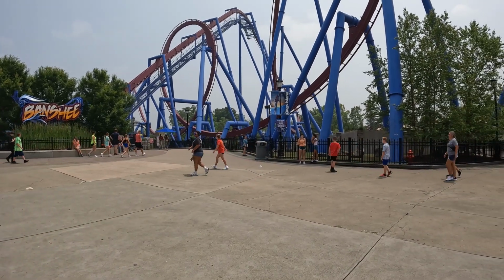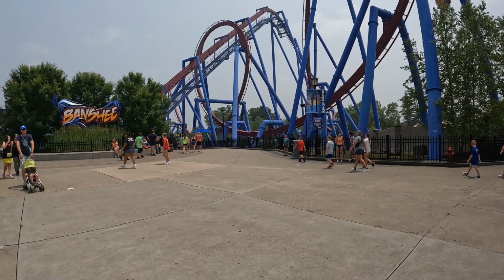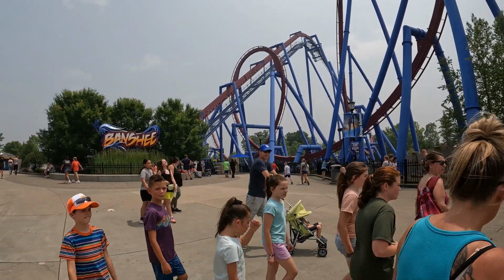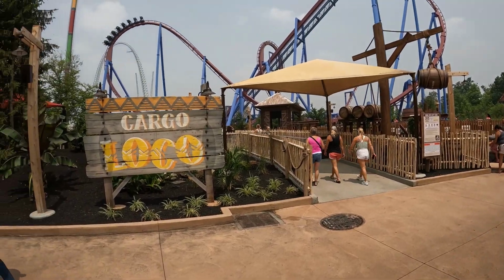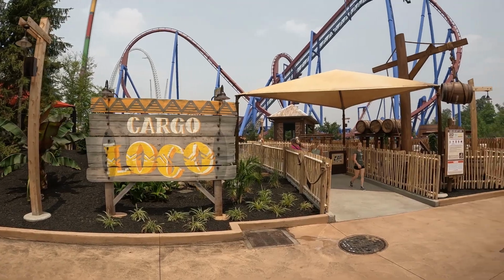Right now, I believe we're going to head over to Adventureport. My sister really wants to ride Cargo Loco, and I have not ridden that yet. So, I'm going to check out Adventureport and see the newest thing to come to Kings Island. So, it's always good. And here is Adventureport. So you can see here, Cargo Loco, the barrel ride.